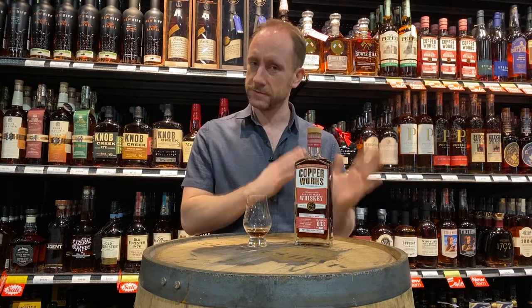So this idea of American single malt, although it's a relatively new thing to a lot of people, there's definitely guys like Copperworks that are, for me, knocking it out the park big time. This is one of a few different ones that we have in the store. Like I say, this is the one that we have almost as an exclusive, but this is a distillery that anyone who's into whiskey, whether it's bourbon or single malt, you really want to be checking these guys out.